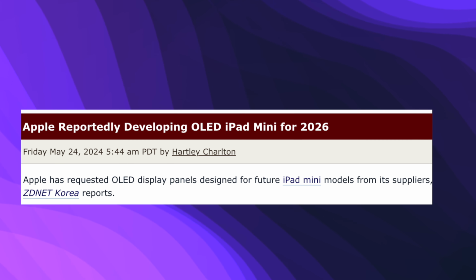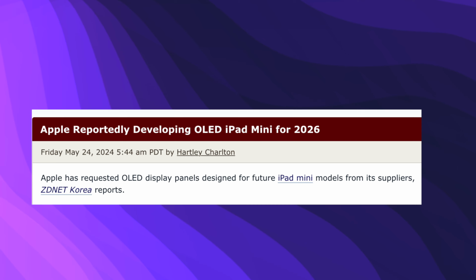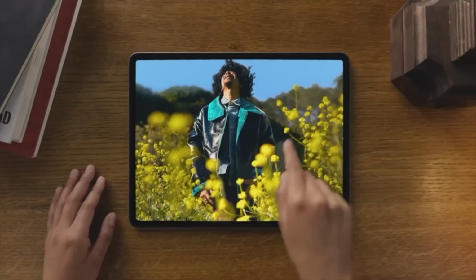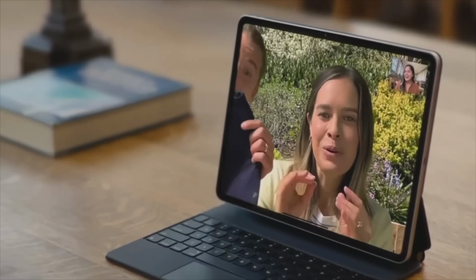The good news is that according to the latest leaks and rumors, Apple will eventually be putting the OLED display on the iPad Air and the iPad mini 6 in 2026. Rumors are also suggesting that at that time, Apple will bump the display size up to 8.7 inches. As for the current ones that are coming out this year, those iPad minis will still have a 60 Hz display because for some reason Apple loves 60 Hz.